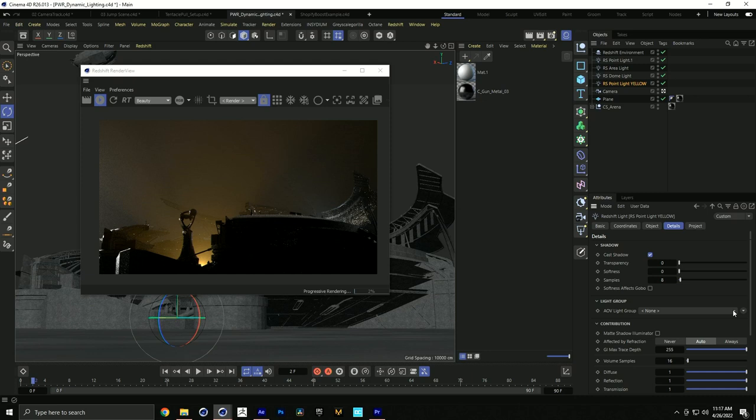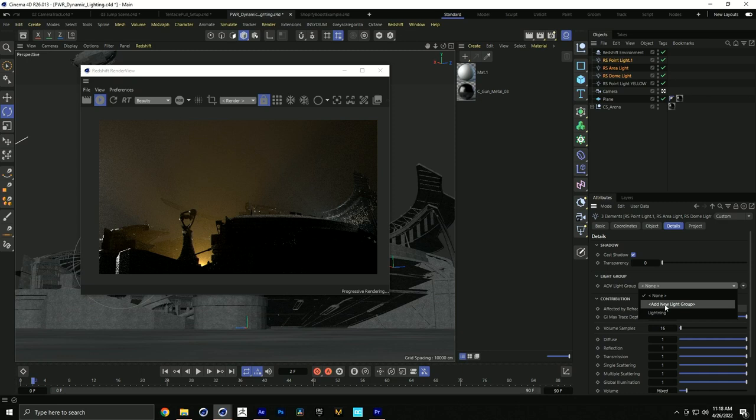And I'm just going to select Add New Light Group. It's going to ask for us to name this. I'll call this Lightning. Click OK. And now our yellow light has been added to the Lightning AOV group. And just for fun, I'm going to grab my other three, holding Shift, and we're going to add a new light group for these guys too. I'll just call this Base Lights. OK. So now we've got two different light groups.